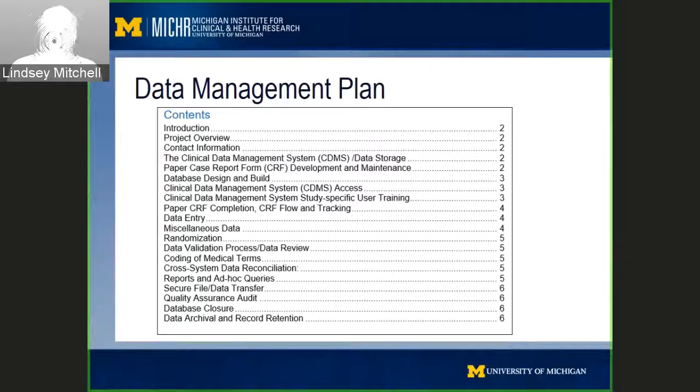So here's a list of some of the things that you might see in a data management plan. Who's going to enter the data? You create paper case report forms. There might be a process for reviewing and approving those. If you randomize a clinical trial, you might have to write up what the process is and who's responsible for making sure that happens. There's a number of things that you can add, and then what we typically do is circulate that information to the whole team so that everybody's on the same page.